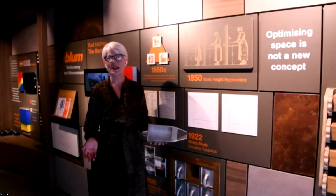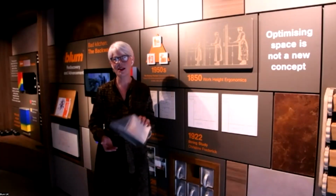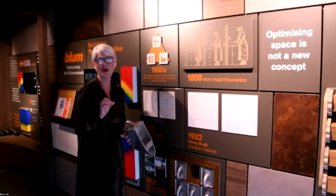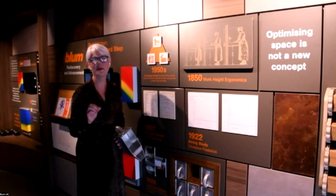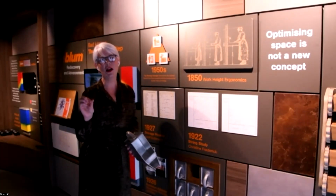So many glorious details. There aren't many full original examples around, but I am lucky enough to have a set of six original hoppers. The V&A Museum acquired one in 2006, and this was used as part of an exhibition entitled Modernism, Designing a New World.